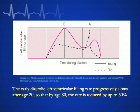So this slide illustrates the difference between a younger patient and an older person. If you look at the time during diastole, for a younger patient, there is a lot more early diastolic filling as compared to an older person, who doesn't have that much diastolic filling in the early phase, but the older heart really depends on this late diastolic filling. So that's why the atrial contraction is very important, because that plays a very important role in late diastolic filling.